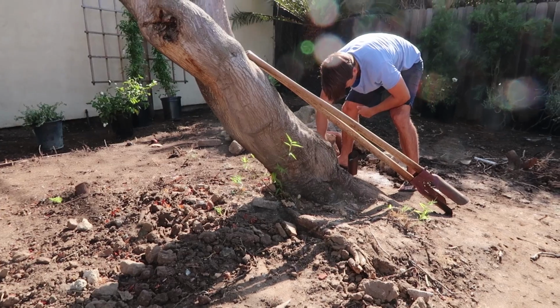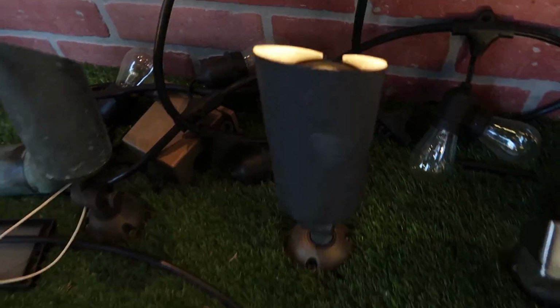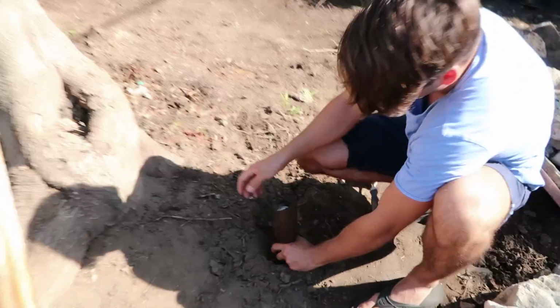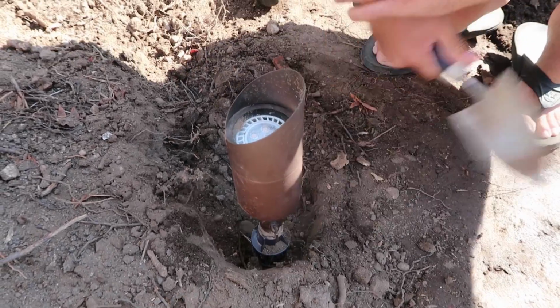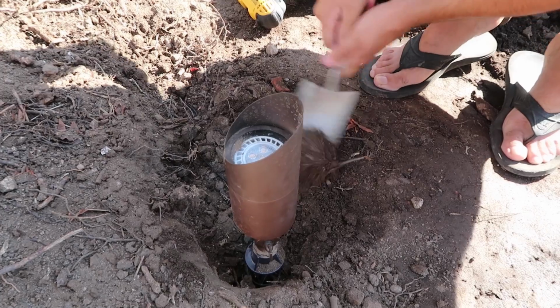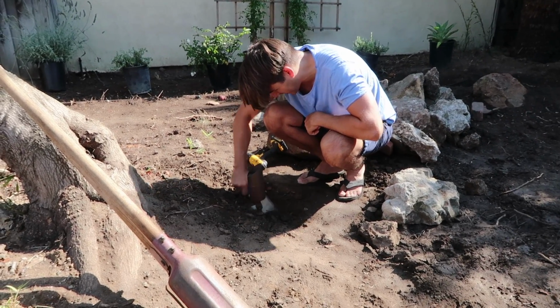It's gonna be mental. So in the yard, we're doing all kinds of awesome landscape lighting. We just got some cool LED lights. We're just gonna dig those into the ground, shooting up in the direction of the tree. Secure it in with some dirt. Yep. And then grass over it. Yep. Careful of the light. Don't karate chop the light.